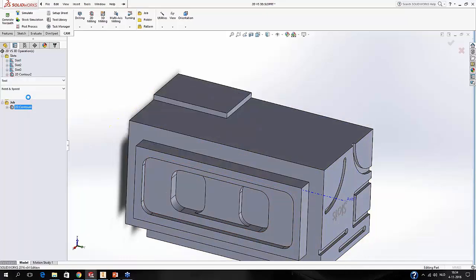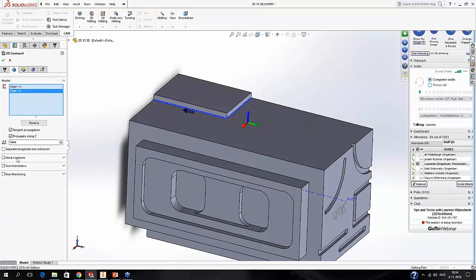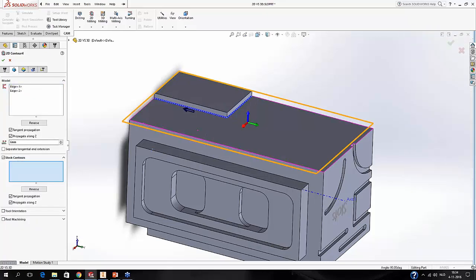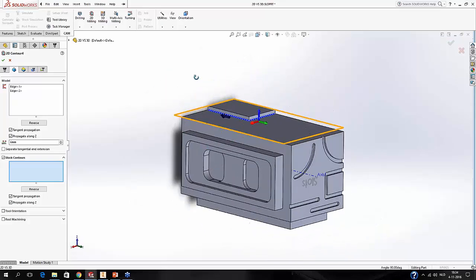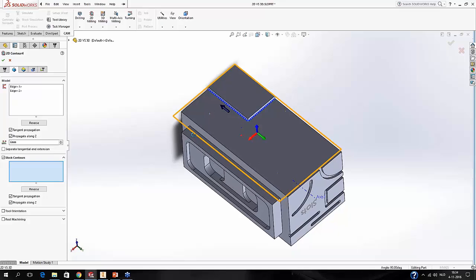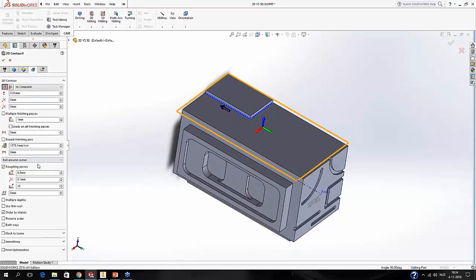So what is going to make life a whole lot easier for us is turning on the stock contours again. It's going to show you the orange box again, which is exactly the stock we've got. So this is good. To be sure, we are going to extend all the passes over the whole part here. What I usually do is just fill in something like 100.